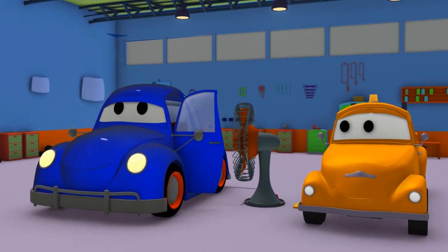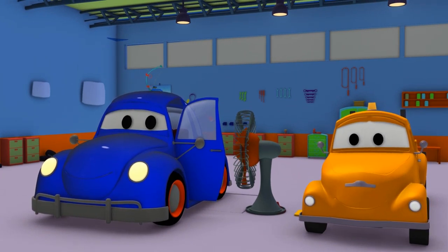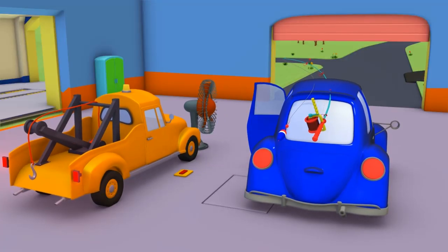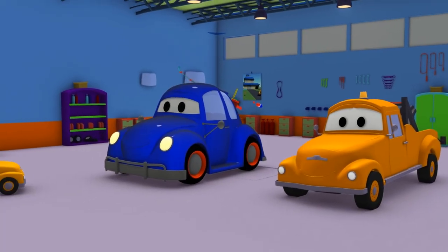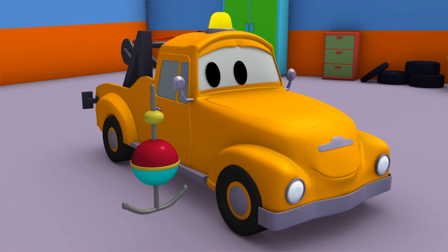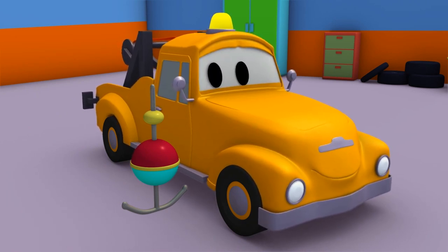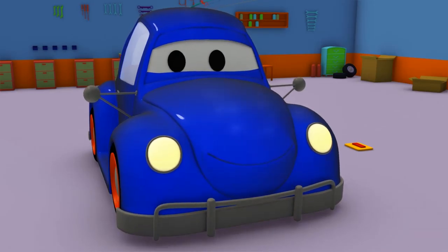Ooh, that's a much stronger rod, Henry. You should be able to take on any size fish now. Looks like we're all done here. What a cool lure, baby Tom. It looks like a race car. Is that for Henry? What do you think, Henry?